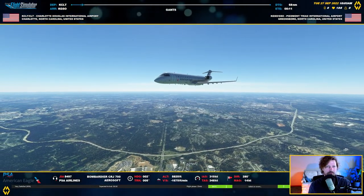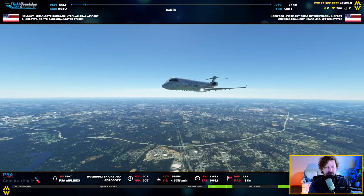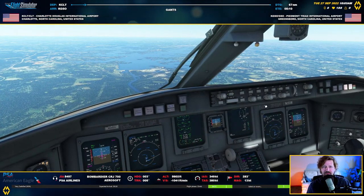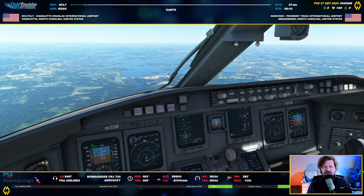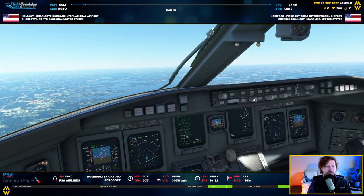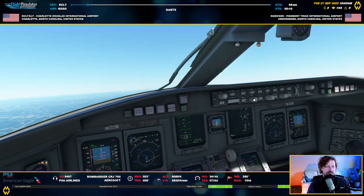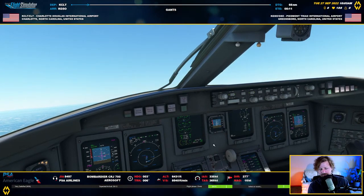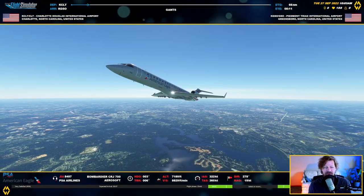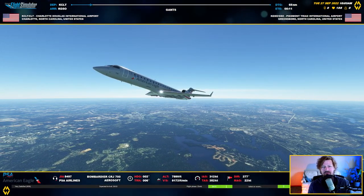Charlotte approach, American 130, Magic 4 arrival. American 130, radar contact, continue descent 4,000. Altimeter 3002. Continue to 4000. American 1380.